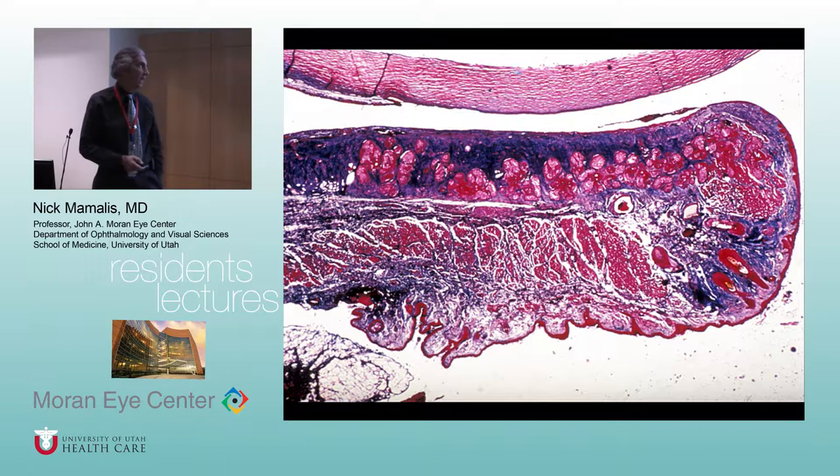H&E stain. Actually, this is what's called a trichrome. The way you can tell is trichrome stains stain epithelial tissue and muscle red, and they stain connective tissue blue. That's why I'm purposely showing this. So when we look at this at low power, again, you can see the layers: skin, orbicularis, tarsus, note all the connective tissue in the tarsus, conjunctiva, and then underlying that is cornea.